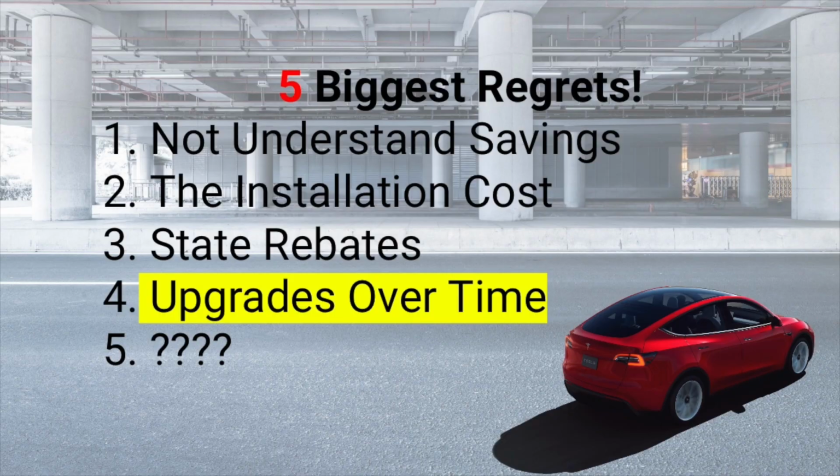So another regret that I want to talk about are the enhancements to your car. So whether it's getting the red paint, which is the most expensive finish, the paint option for your exterior of your Tesla, the white interior seats to the premium rims, well, this adds to the expense. But one of the regrets, and I want to talk about, is how much over time those extra costs don't impact the car's payments too much.